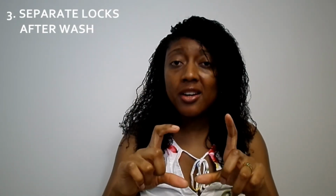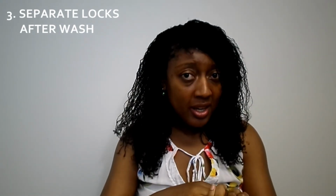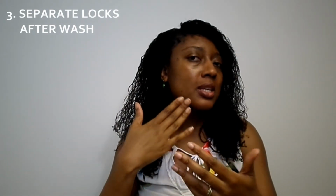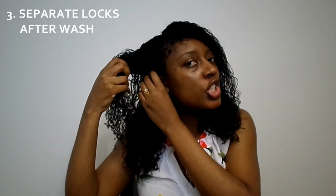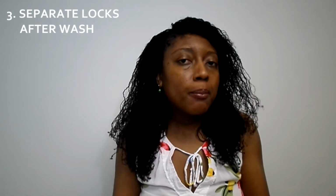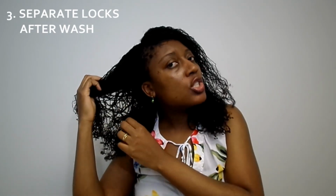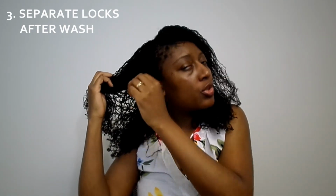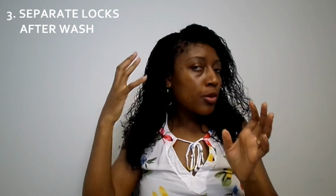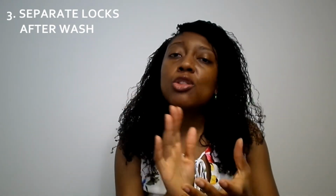And that could have been avoided if, after washing my hair, when it was maybe 70-75% dry, I just took the time while doing anything, watching a show, reading a book, whatever, to hold up some hair and pull out each individual lock. Make sure that it's not stuck to the neighboring ones, and that would have saved me a ton of stress. So those are my 3 top lessons that I learned this month.